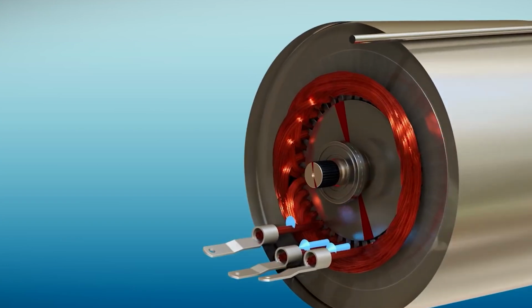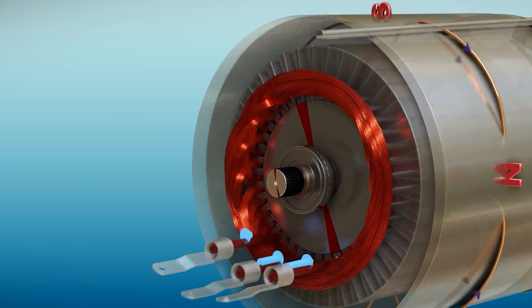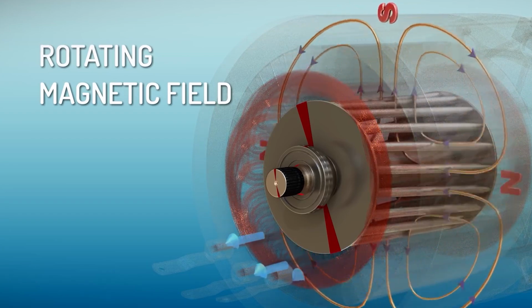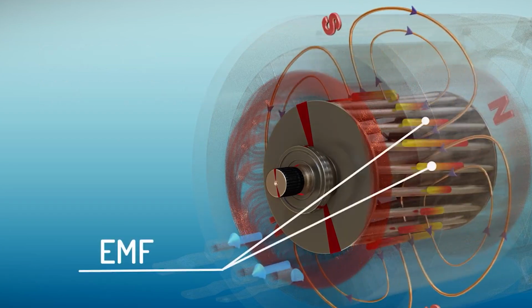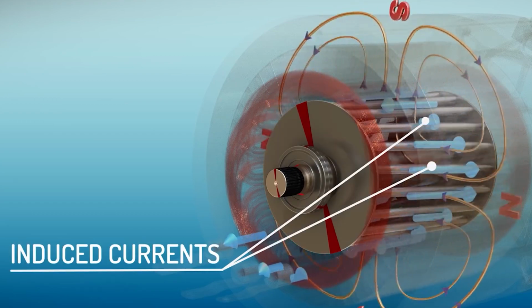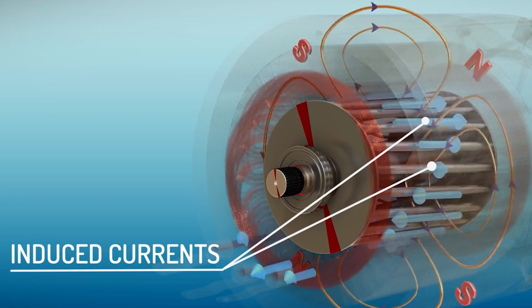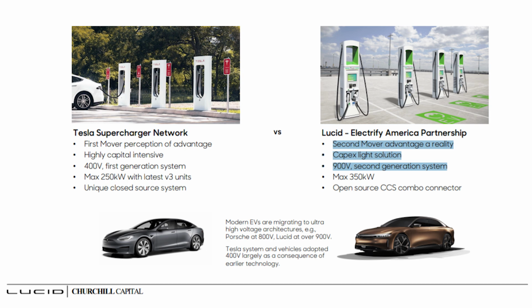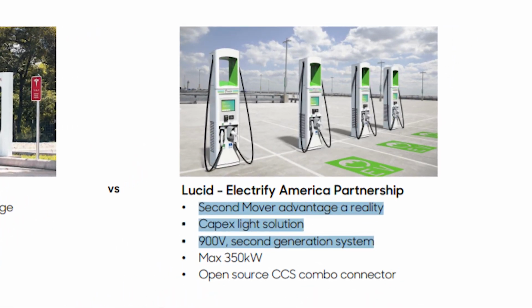Voltage is like the pressure in a pipe, while current is the diameter of the pipe. So Lucid took advantage by opting for a second generation ultra high voltage architecture of 900 volts, while Tesla systems and vehicles adopted around 400 volts, largely as a consequence of earlier technology. Even as the battery pack of the new Model S received a voltage bump to 450 volts, Lucid charges roughly 20% faster than a Tesla based on our estimates.